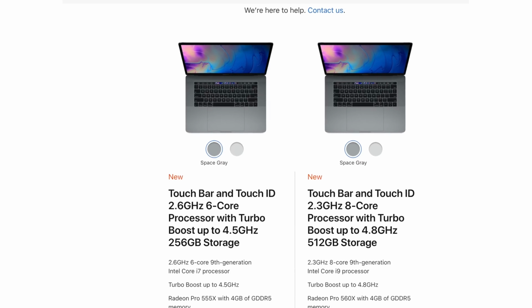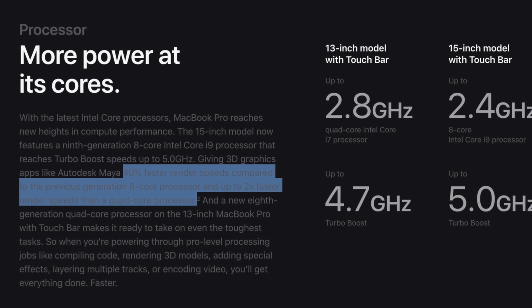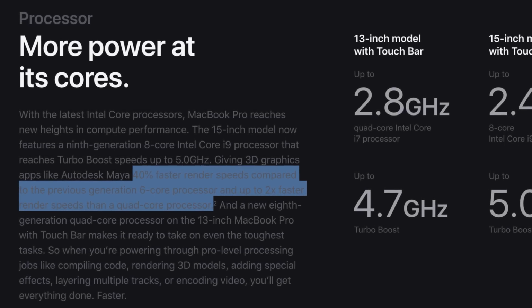They will be featuring Intel's 8th and 9th generation processors and for the first time be featuring an 8-core option. This 8-core option will only be offered on the 15-inch models. If you want to get the 13-inch model, it will only max out at quad-core. But if you do choose to get this 8-core option, it will offer 2 times faster speed performance compared to the quad-core and up to 40% faster speed performance compared to the 6-core processor. Now, 2 times faster seems pretty quick, but let's put that into perspective.